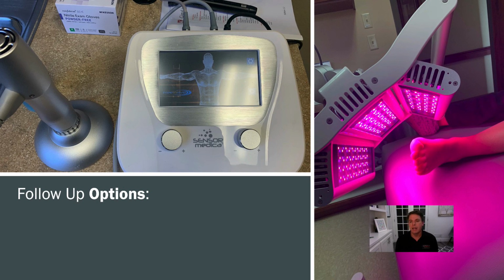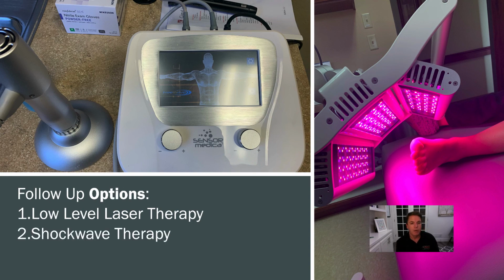So follow-up care, you do have options. I know in my office we do low-level laser therapy and we do shockwave therapy as an adjunct, as follow-up, because those two things in combination can help stem cell proliferation. We also use custom orthotics in my office because I'm a big believer in the biomechanical chain. If their gait is off, it's going to affect everything else. So we want to make sure that's addressed as well. But that's how we do it.